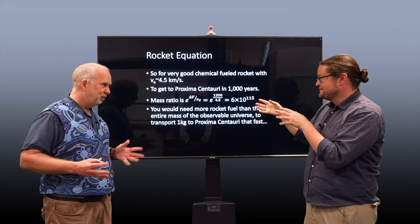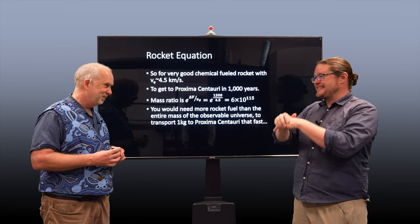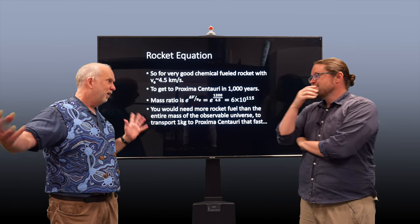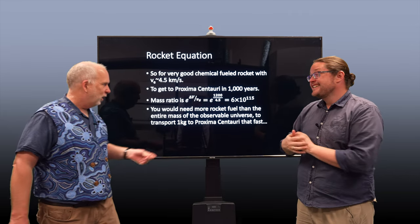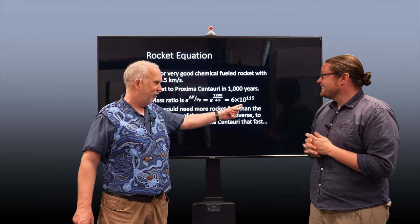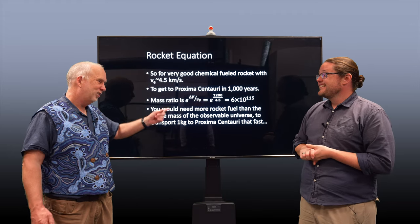We're not just talking about all the Earth and the Sun. So all the stars, all the galaxies, most of which are millions of light years away, so we'd need interstellar travel to bring the fuel back. And that would still only add up to about 10 to the 50, so this is still a million times more than that. And it would still take 1,000 years.